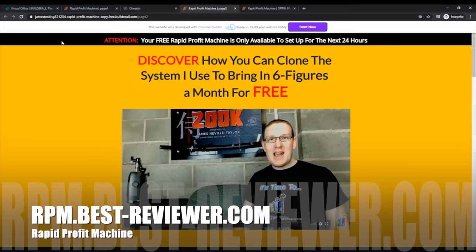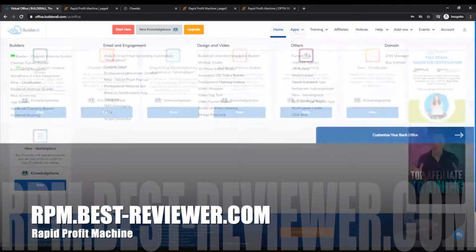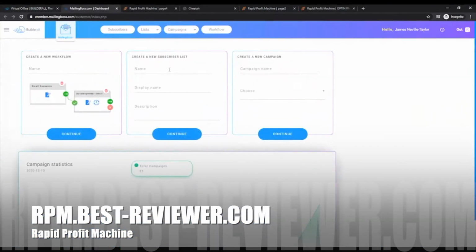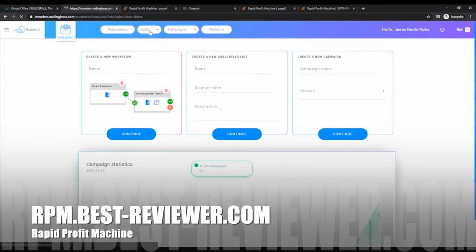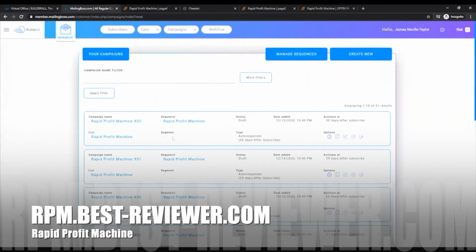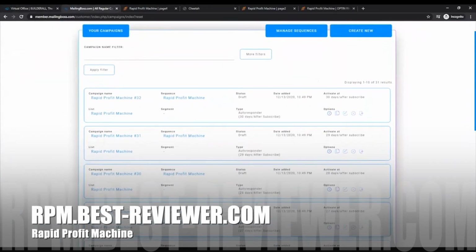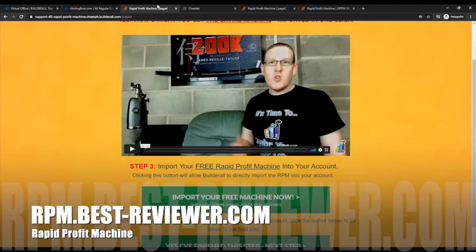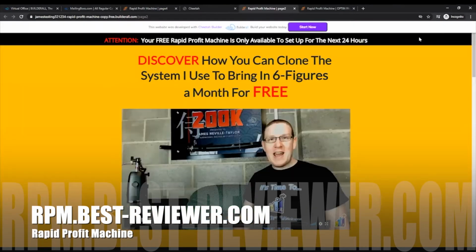And I'm just going to show you so you can see everything that's been imported. If we come into our Mailing Boss account, you can see that the emails have already been imported with the list. So this list and then all of the emails for the RPM have been imported as well. So how cool is that? Everything's been imported without you having to do anything, without you having to edit anything. So there's one more simple thing that we need to do.